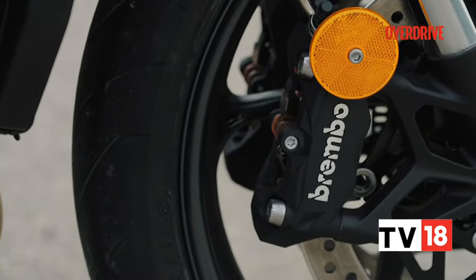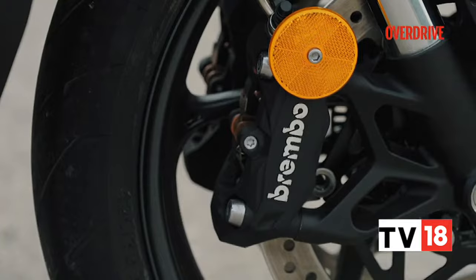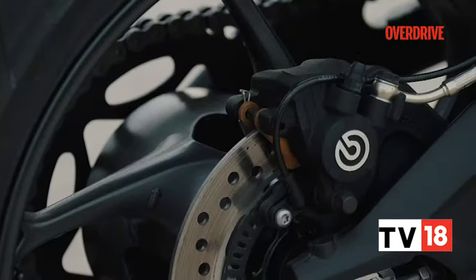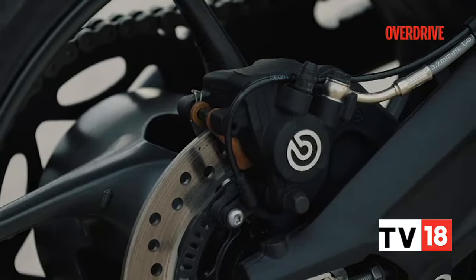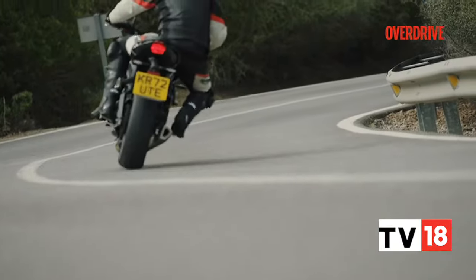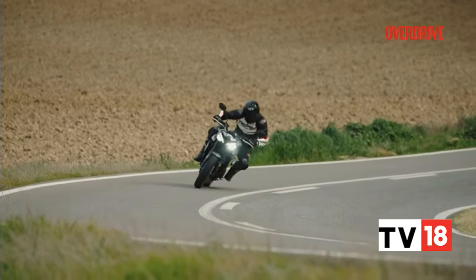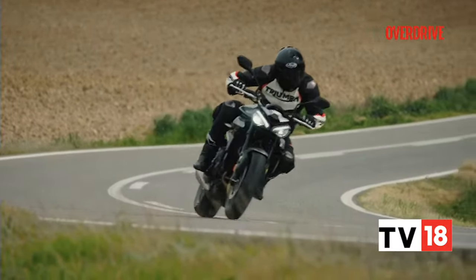That said, there is now a combined ABS system with the new IMU, which analyzes the force that you apply at the front lever and automatically applies a bit of the rear brakes to maintain balance and composure. So even if your suspension is set up to a softer setting, there isn't too much nosedive to complain about.